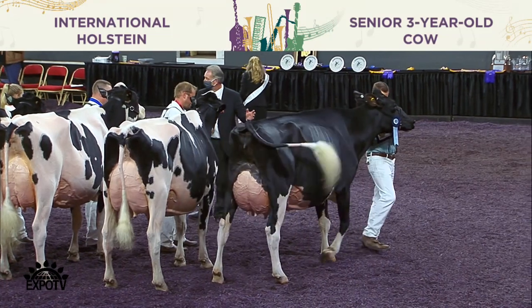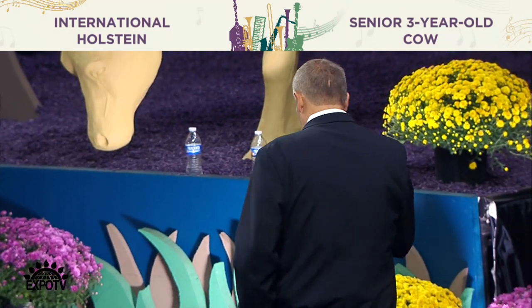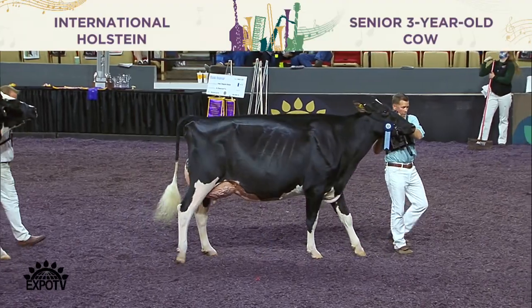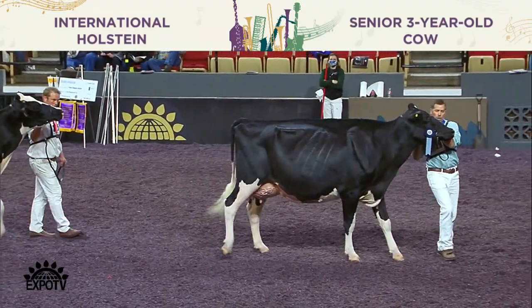Judge Barry, your comments. And just an incredible class of three-year-olds from end to end. But for us today, these two cows come to the top. The winning cow, incredible balance, wide, square. You love the fore rib, the mass all the way through.